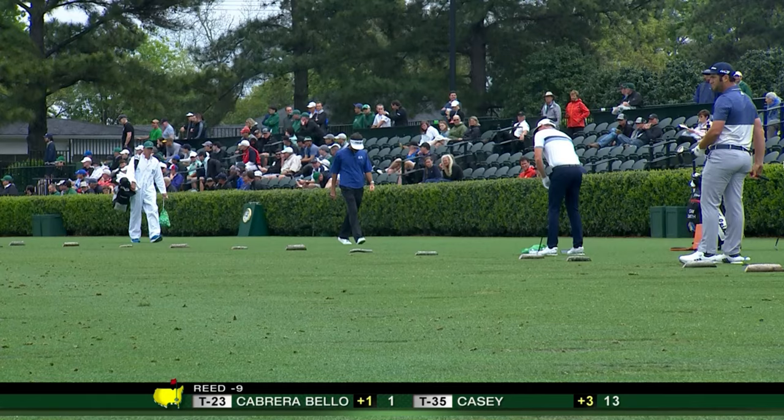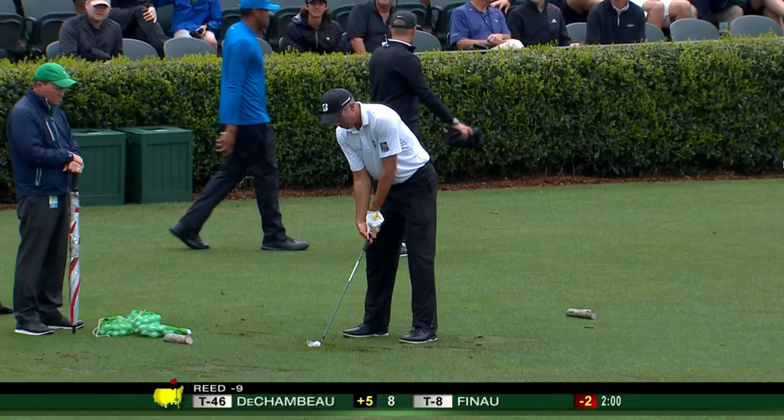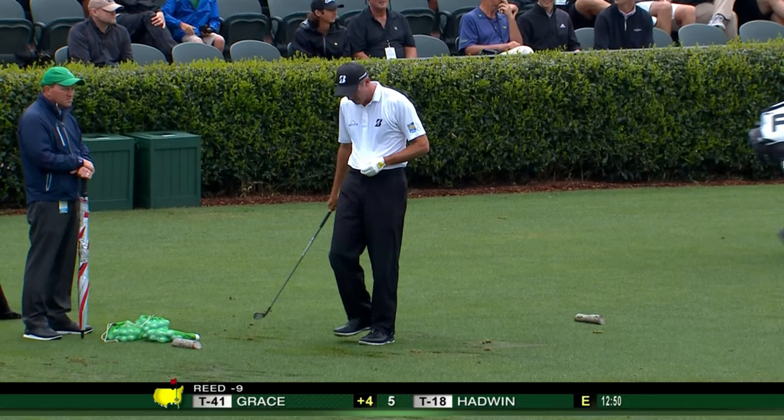One of the things Matt will do, too, in raising the club above the ground is he'll do that and exaggerate it a little bit if he's purposely trying to take a shallower divot. That is, he's purposely trying to hit the ball a little lower on the club face. Like that. And when you get out here with wet conditions, the one thing you don't want to do is catch any ground before the ball. And that's where that dreaded squirter comes from.